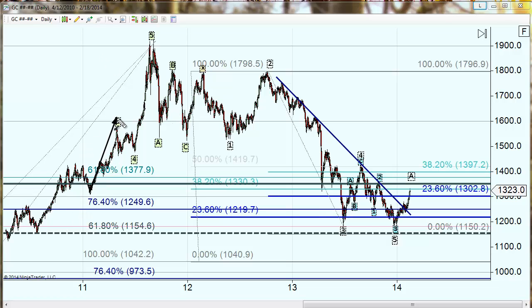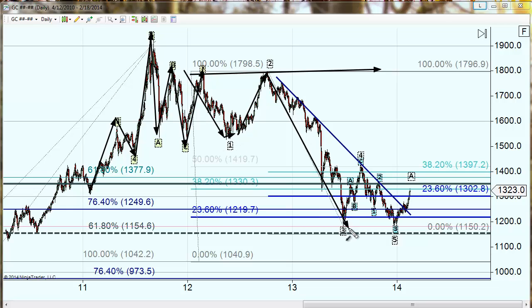Intermediate count, of course, 3, 4, 5, A, B, C. There's a couple of different models that I've had. This is where we had the going back in the impulse, but we failed here. That started our bear count, 1, 2, long 3, 4. And as you can see, I believe that this double bottom has really pointed out the fact that we've most likely completed our fifth wave.